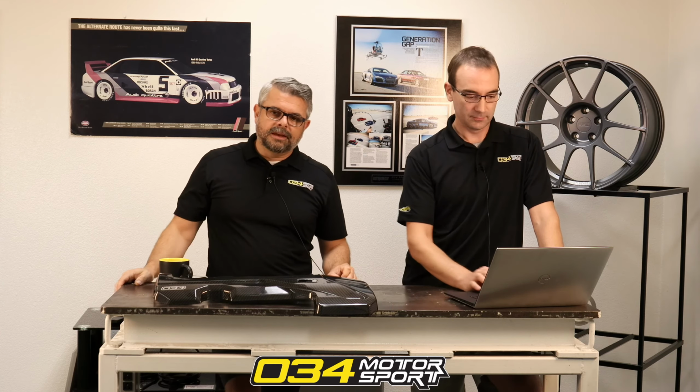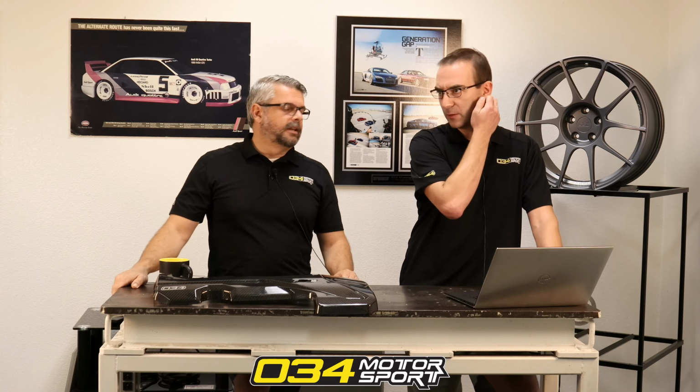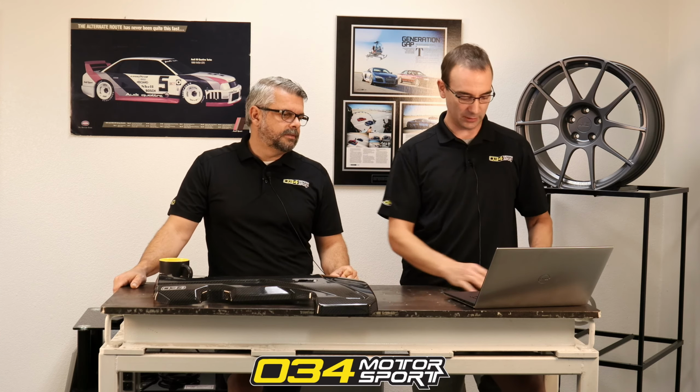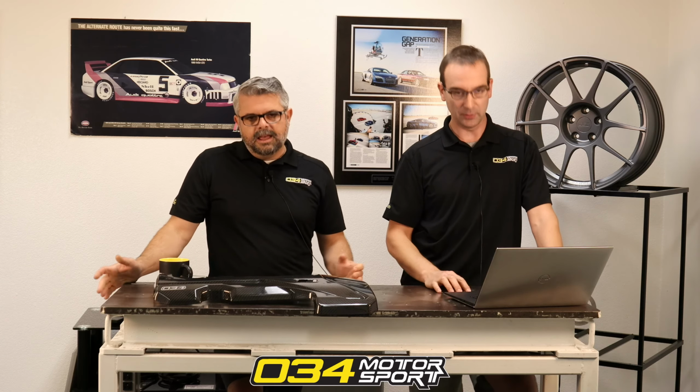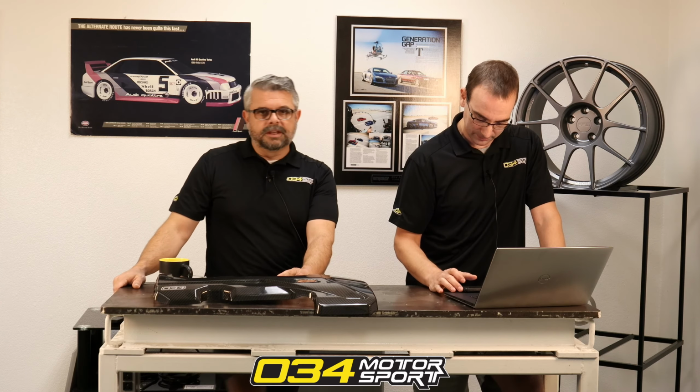We always try to push the stock brakes as far as we can. We tested some aftermarket pads, and I went through all different kinds of pads. I could get the pads to hold up, but the rotors were literally glowing. The fluid would start to boil, and there's just not enough cooling. You don't end up having any pedal regardless.